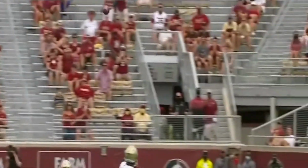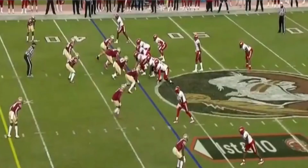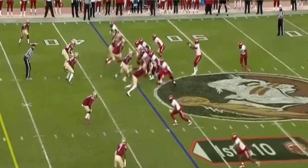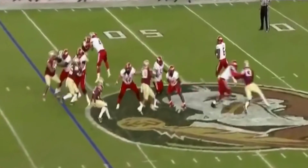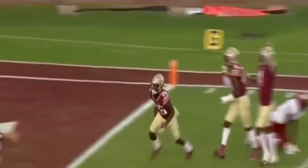Doesn't matter if it's man coverage or zone coverage. I feel like he can adapt. He has quick feet. He's a good tackler. And he has good ball hawking instincts, field awareness, everything you want in a corner. And it helped make him a problem for quarterbacks in the ACC. He's everything you want in the corner, I feel like. And that's why he's my first pick.